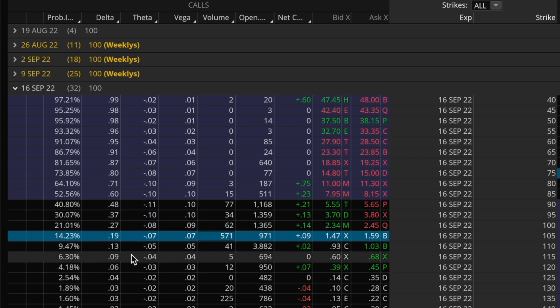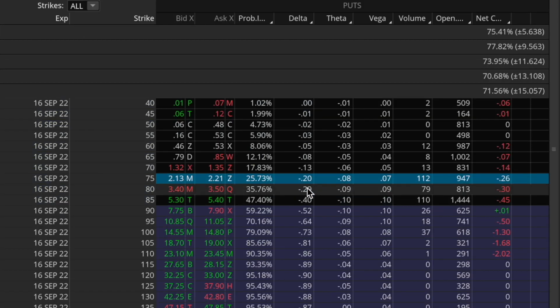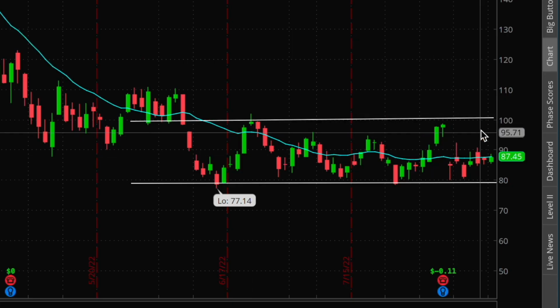And as you can see here, the deltas on these contracts are both 19 or 20, very close to each other. So therefore, this strangle here is almost perfectly directionally neutral, right? So basically, as of the current moment, I'm not taking any directional bias with this trade. And that makes sense because if we go back to the charts real quick here, TWLO is pretty much right in the middle of this range.